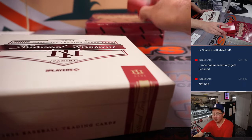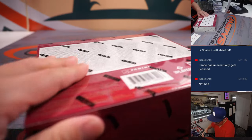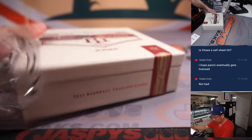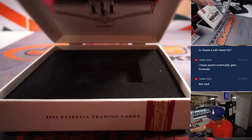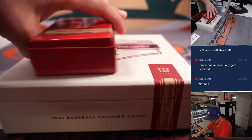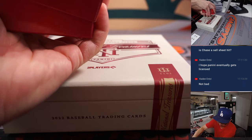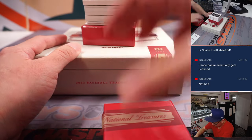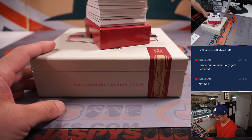All right, final box coming up. No stickers on the other side here. What does that mean? That mean something special in here? Or did they just mess up on that one? All right, let's find out.